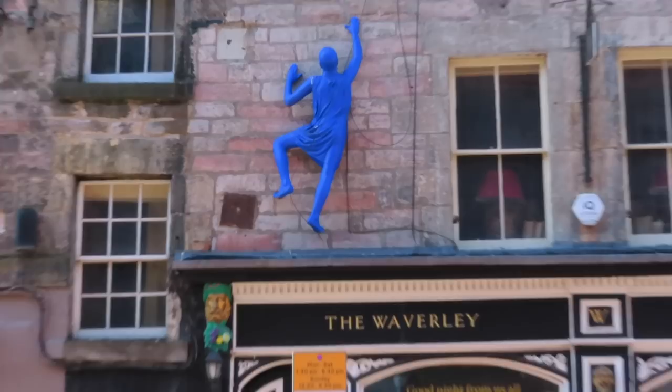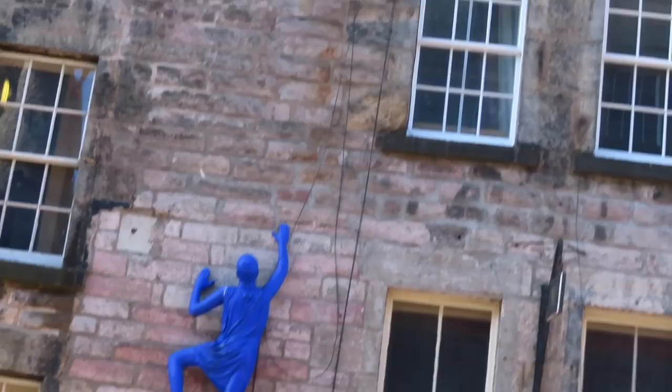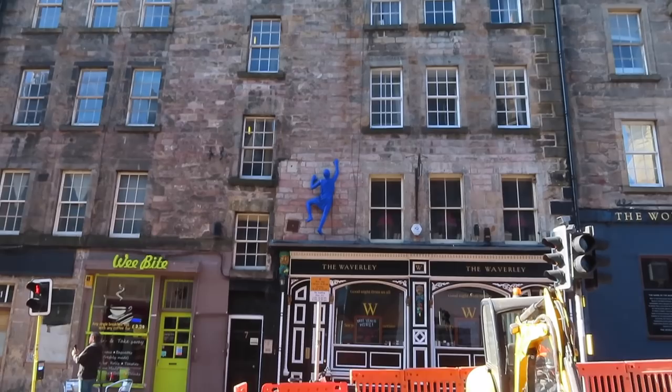I have no idea. He seems to be a Spider-Man-y kind of man climbing up the side of the building in a toga. And he's blue. I honestly have no idea. I really don't know why that's there or what it's there for or when it went up or anything like that. But it is random and I love it.